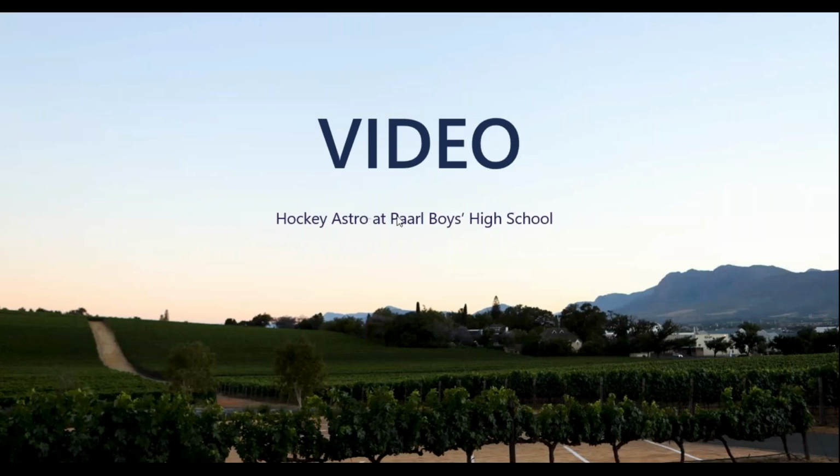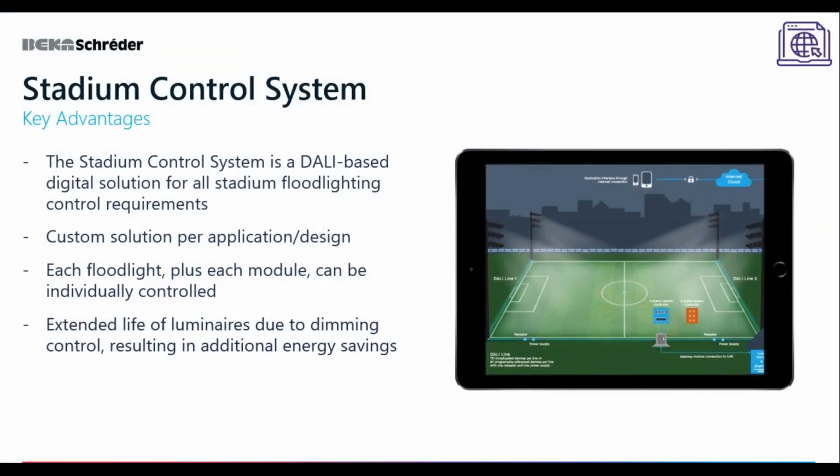Hi everyone, thank you very much Retief for your part. Good morning and thank you for the opportunity to present. With regard to the stadium control system, we have partnered with one of our local internationally recognized component suppliers on a solution using the DALI standard.